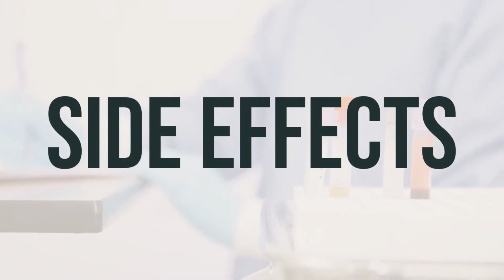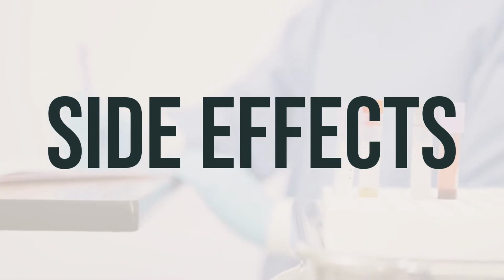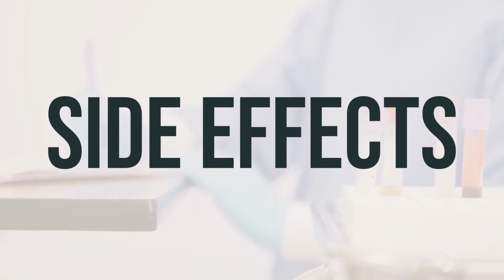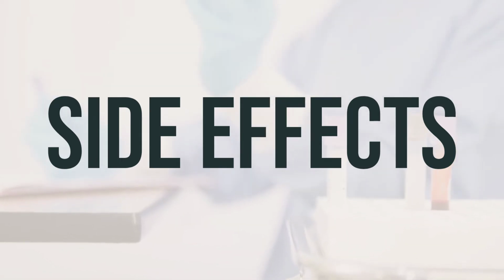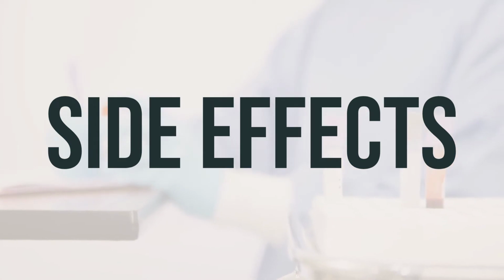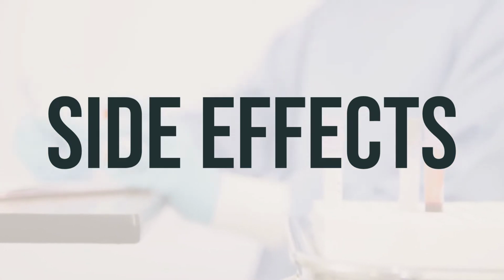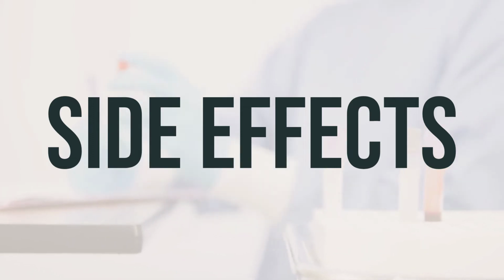Some common side effects of Nora-Be may include nausea, vomiting, headache, bloating, breast tenderness, or weight gain. You may also experience vaginal bleeding between periods or have missed or irregular periods. If any of these effects persist or worsen, notify your doctor or pharmacist. If you miss 2 periods in a row, or 1 period if the pill has not been used properly, contact your doctor for a pregnancy test.